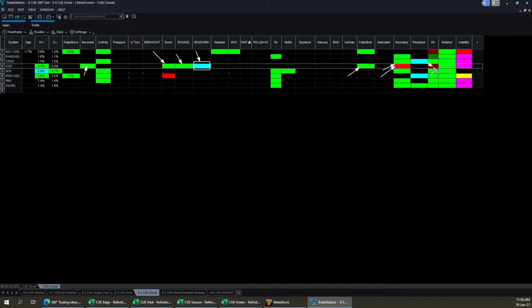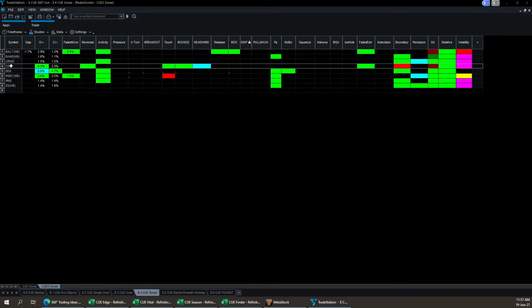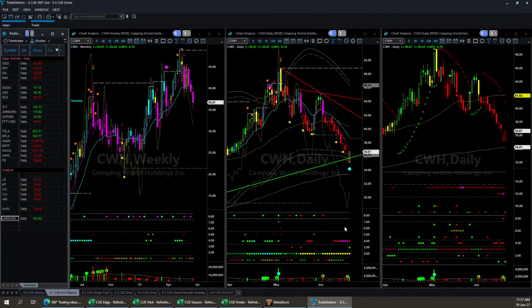Downtrend, that's fine. Bullish headwinds come in a stock that is not in a confirmed uptrend. Relative strength is strong. Implied volatility is low. Let's look at CWH. This is a stock I would be happy to buy on Friday. It has nice trend line support.